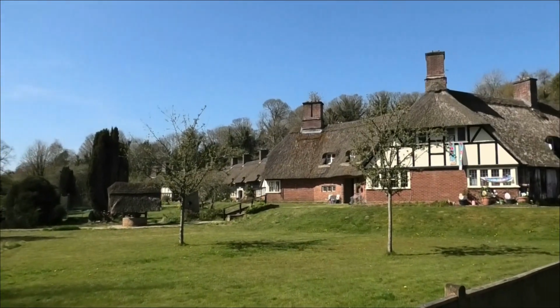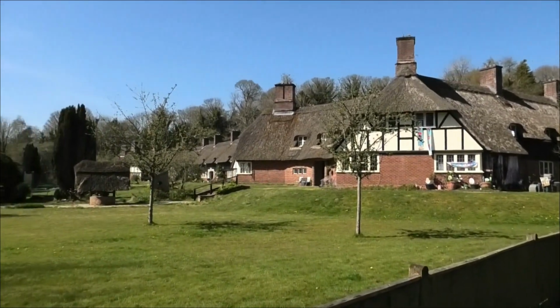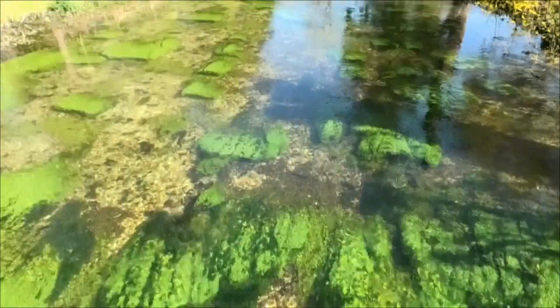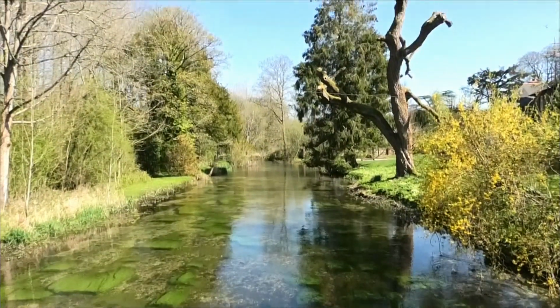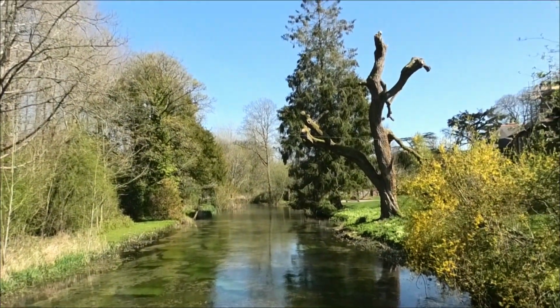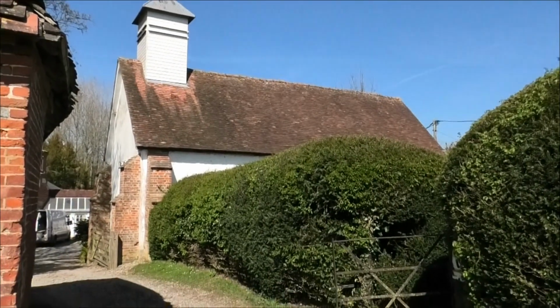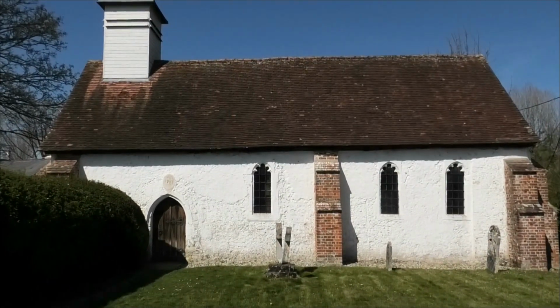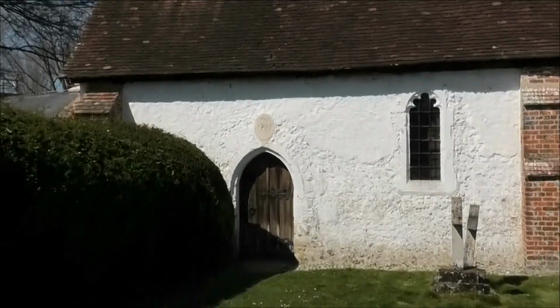Passing manor cottages. Very clear waters here. So I'm guessing this is St Nicholas's Church. So a better view of St Nicholas is here. 1707.